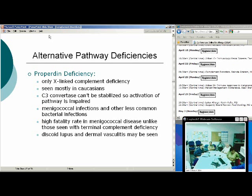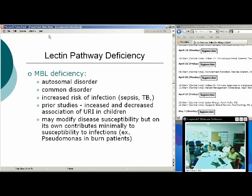Well, CH50 wouldn't pick this up, would it? Properdin, AH50. Well, you have to do AH50. Right, because when somebody comes in with a meningococcal infection, we always recommend that you do a CH50, but we need to be telling people to do AH50s also. Exactly. You're absolutely right. You have to do both. Okay.